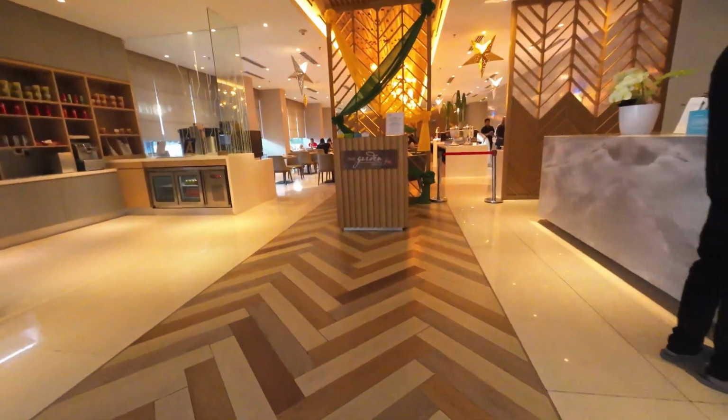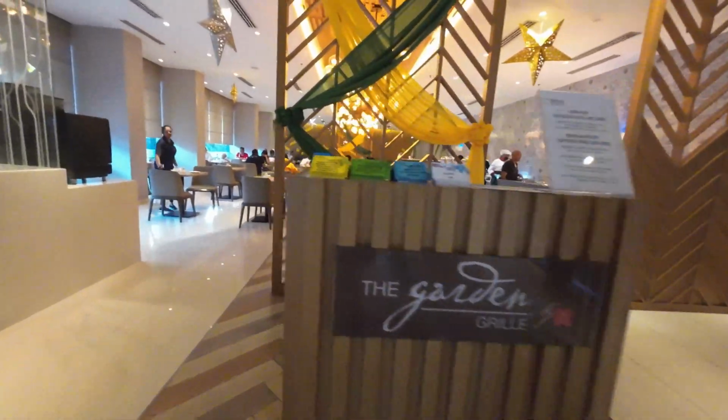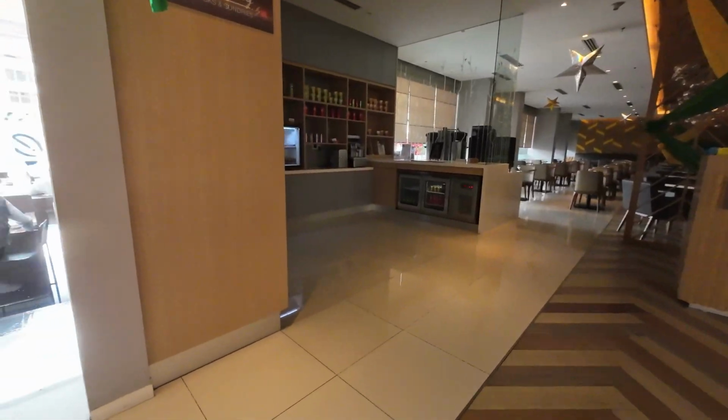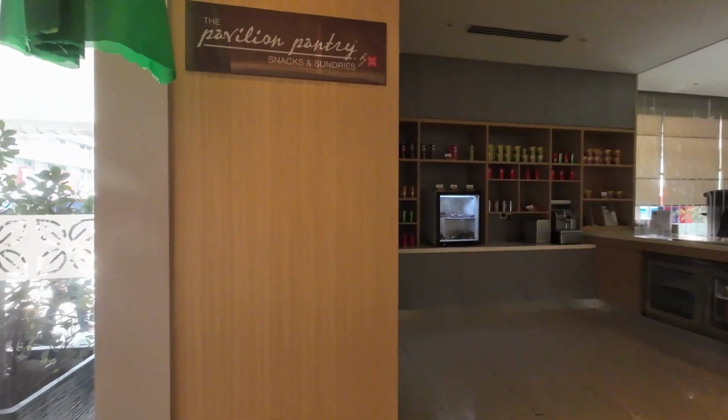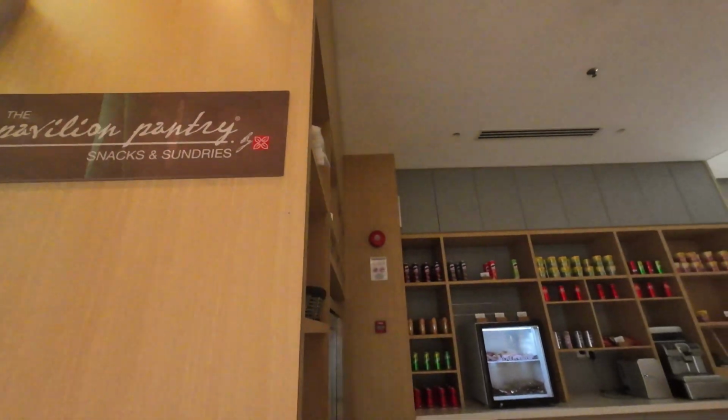This hotel's main restaurant is on the ground floor, and there is a vending machine in front of the reception. Let's go and see that. It's called Pavilion Pantry.